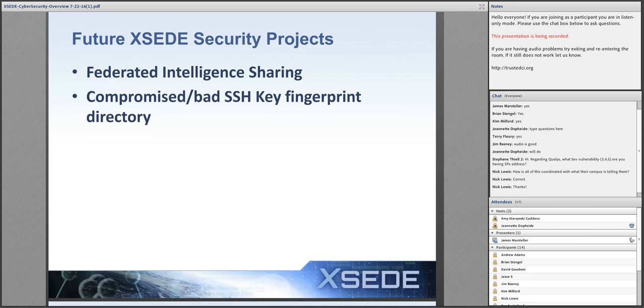The other topic is federated intelligence sharing. I mentioned how each of these service providers has its own intrusion detection system or network security monitors. They're all independent right now, and the way we share information is manually, on weekly incident response calls and through our mailing list and secure wiki. So there is a level of overhead. It's not instantaneous. But one of the projects we're working on right now, and hope to deliver within the next year or two, is a model that would allow the XSEDE service providers to share information in real time. This is going to be based upon the SIFT framework that came out of Internet2 and the REN-ISAC, which they use for intelligence sharing.